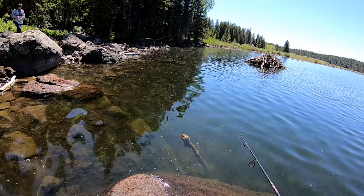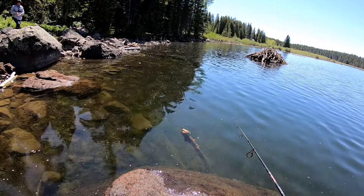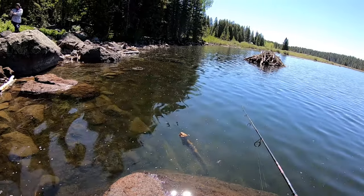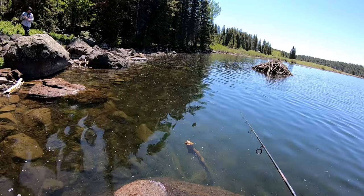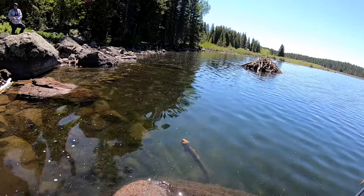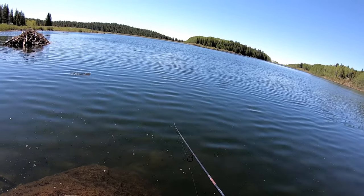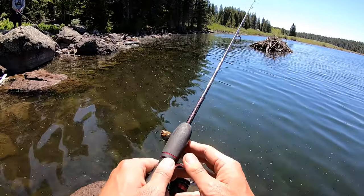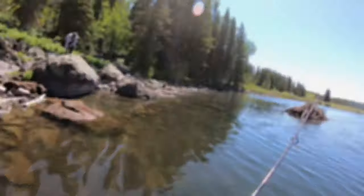Right now, guys, Remy has a freshwater shrimp tied on under a bubble. He's got about a 4-foot leader. Oh, he had it. I saw him bite it. I saw him literally swim up from the bottom and munch the shrimp. Big, finicky cutthroats, guys.